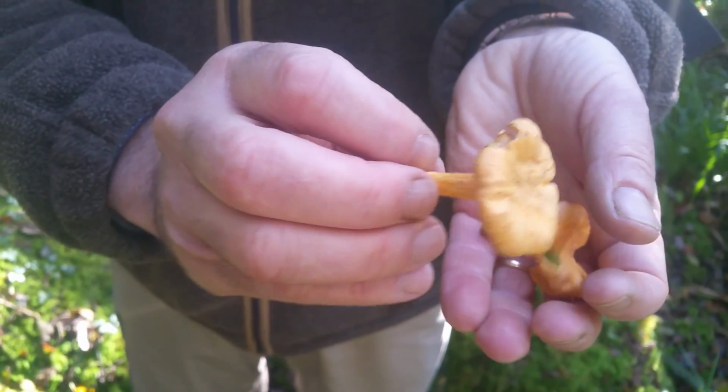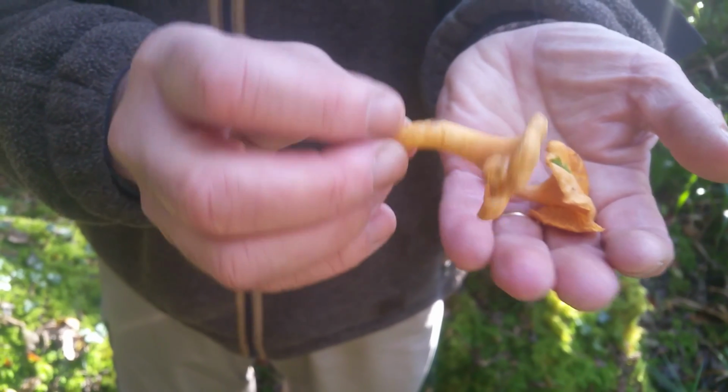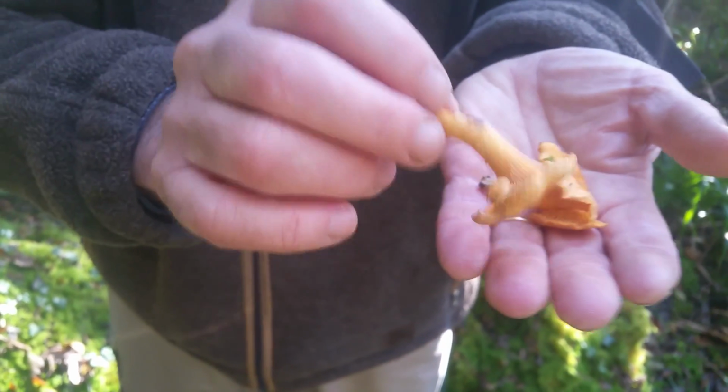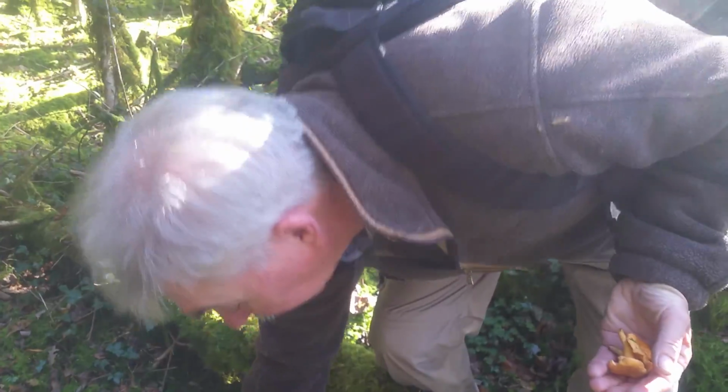And they have a very distinctive deep yellow colour, as I describe it, the colour of the yolk in a free-range egg, a milky butter. That's how you really describe them. And they're very, very good to eat. And they're relatively rare in Ireland. They're not the commonest edible mushroom.